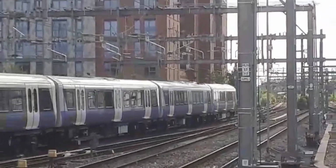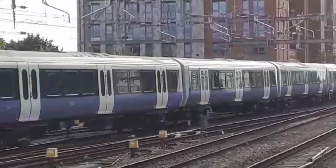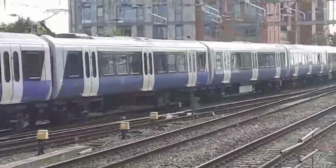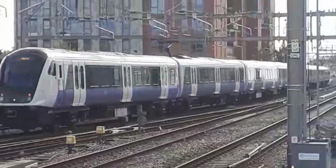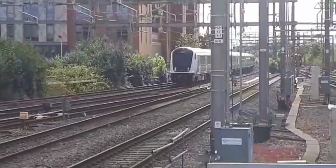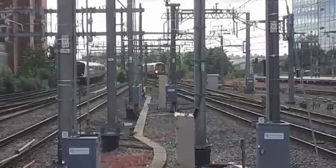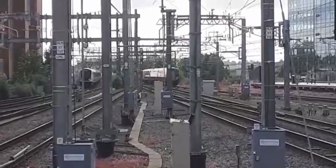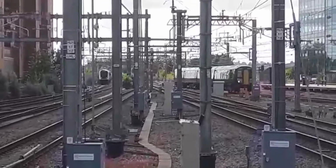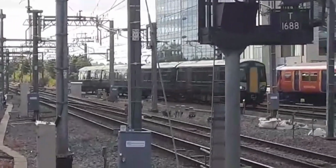There's the Elizabeth line to Abbey Wood. Westbury.